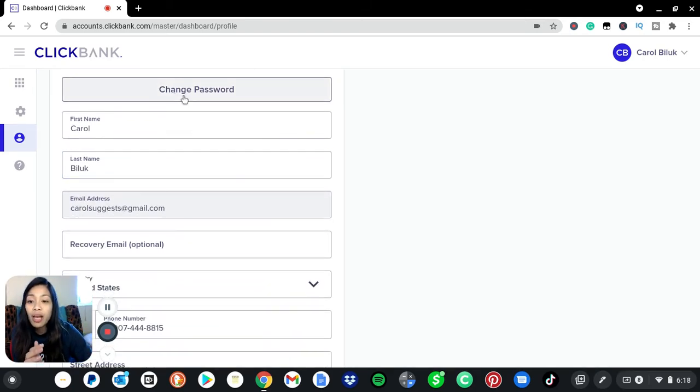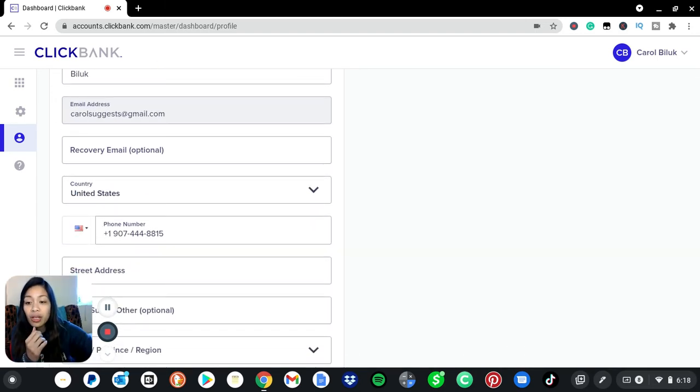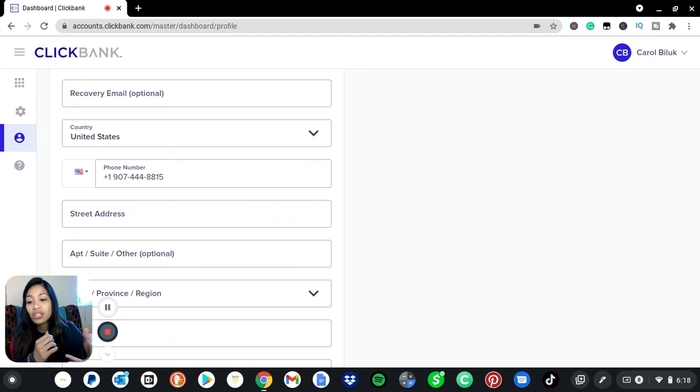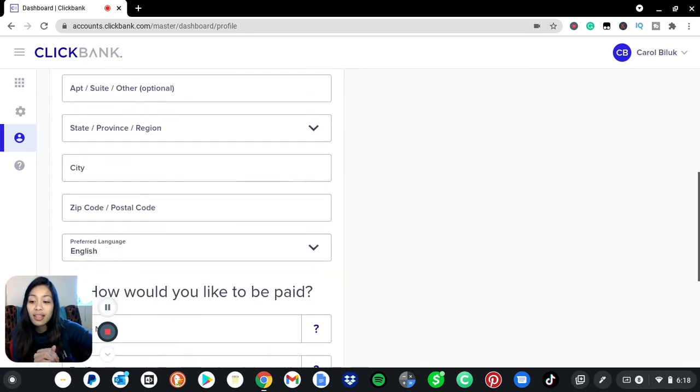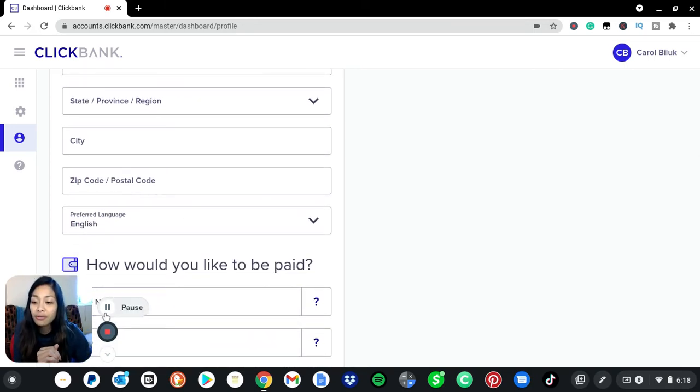If you want to change your password, obviously there's a button right here where you can change that. If you want a recovery email in there just so that you have a second backup, it's up to you to put the email, or if you don't want to, you don't have to use it as well. And then of course you're going to put your address in there. Give me just a moment while I fill that out.